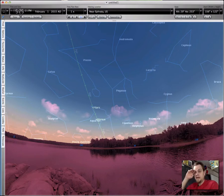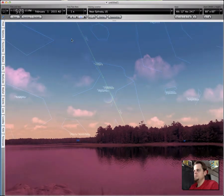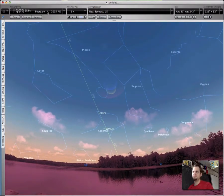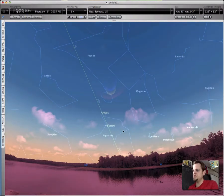Now, if you're looking out right after sunset, I have it set right now for sunset on February 1st. What you can see off in the west or southwest is Venus and Mars, right up over here. Sunset is right about there. Venus and Mars are going to be there throughout the whole month, although there is something really interesting that happens with them. As I increase the day, the next day, the next day, you notice that they keep getting closer to each other.